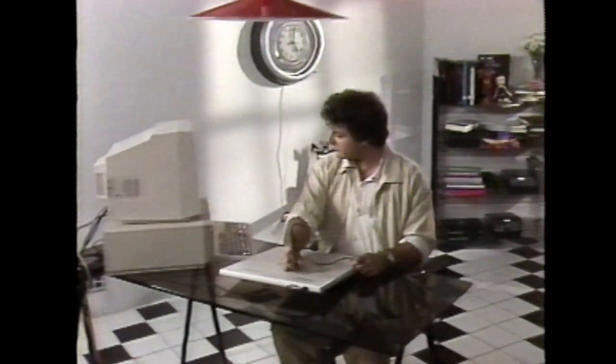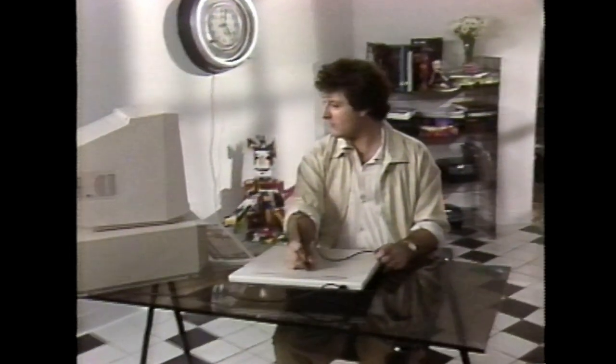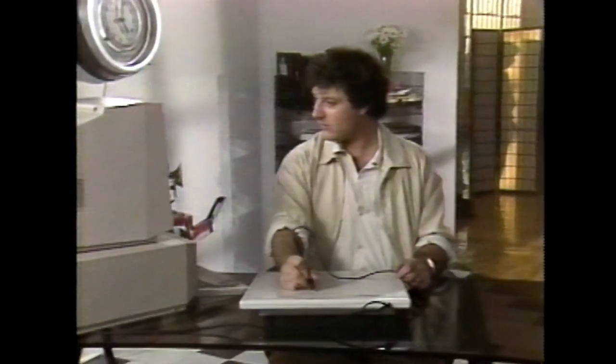I'd been interested in computers for a couple of years, but never in an artistic sense. And as soon as I saw the Amiga, it was like love at first sight. Illustrator and designer Richard Payne has used the Amiga in literally hundreds of projects, including package design, brochures, slideshows, and magazine covers.